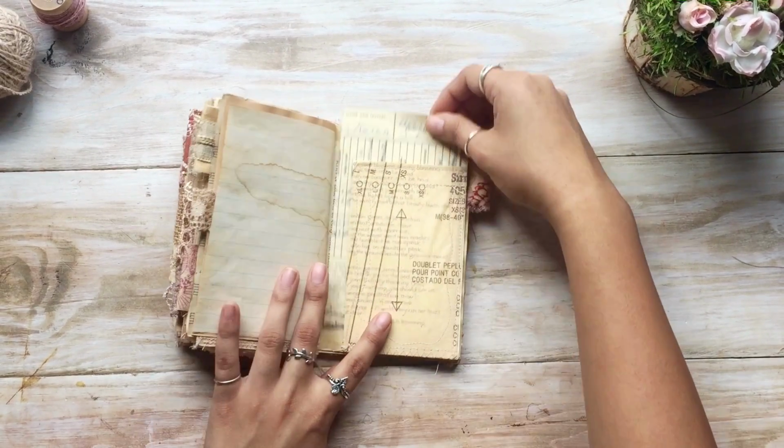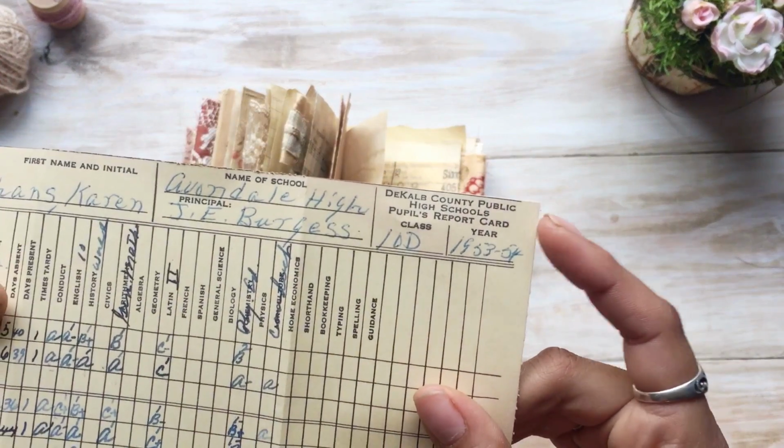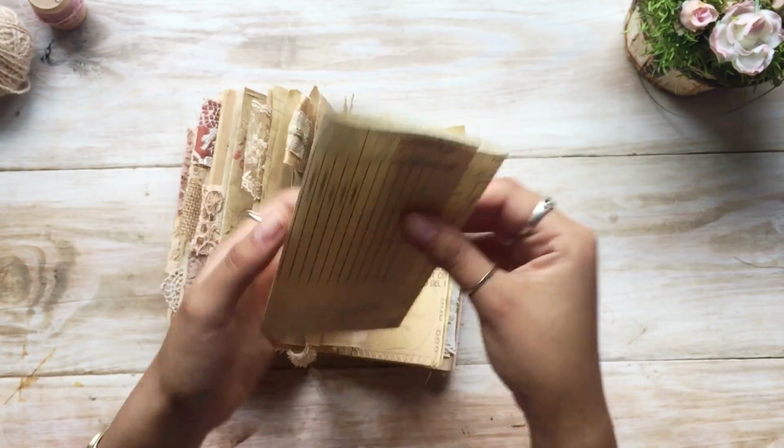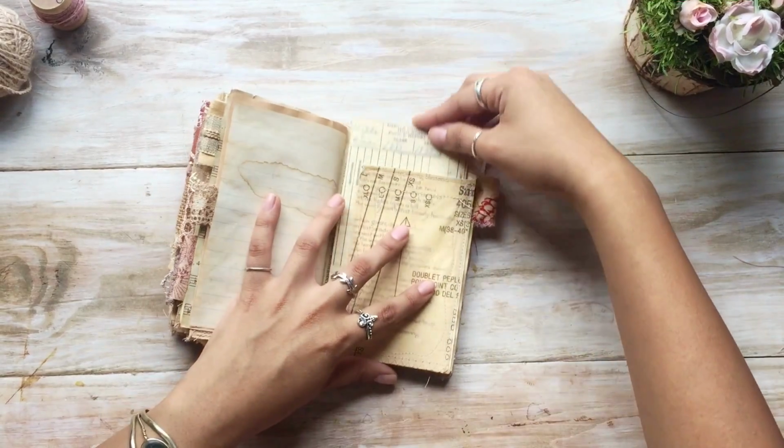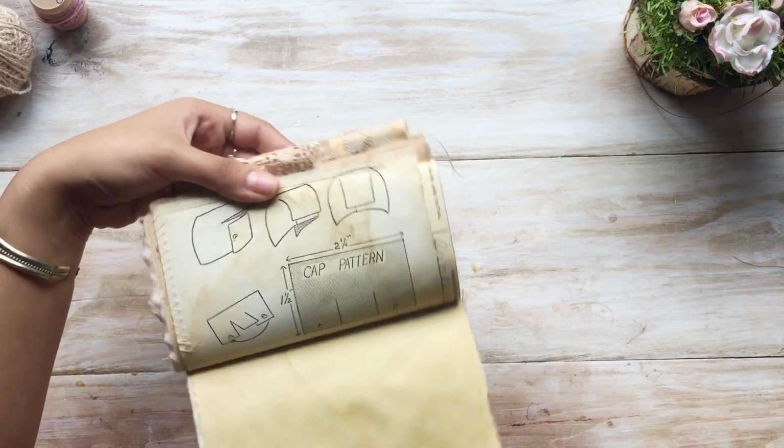Here's another sewing paper pocket, and this is the scanned report card. As you can see, it's from DeKalb County from 1953. I think it was at a flea market or antique store where I found it, and I was so excited.